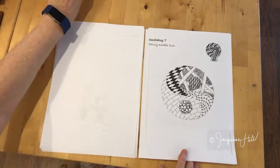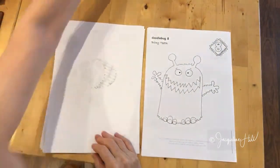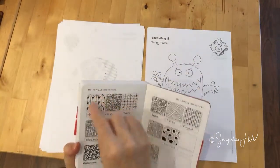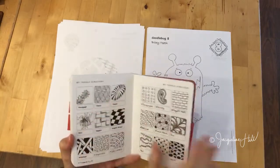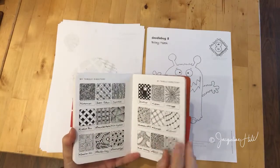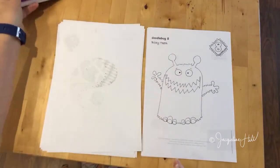Zentangles are things that you can go and search online. I've got a little book that I fill in all these patterns. Every time I see a new pretty pattern, I fill it in, and I've got a little reference chart here that I can go back and remember some of these gorgeous patterns that I really liked, and just pick out which one that I want to do again and use that.